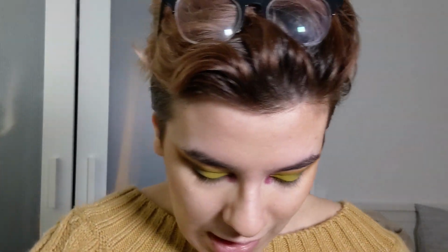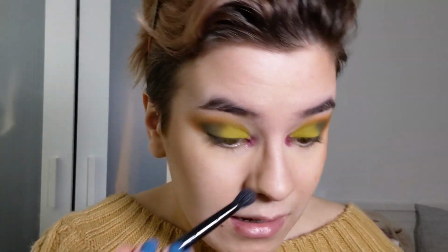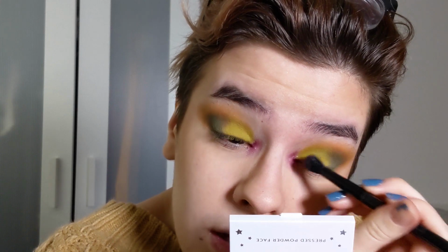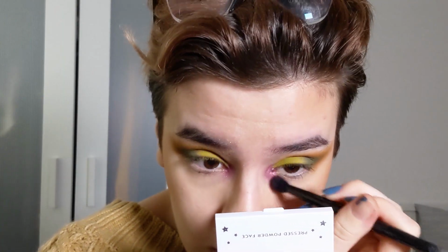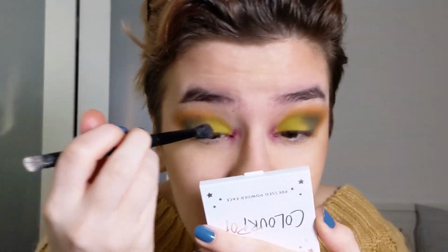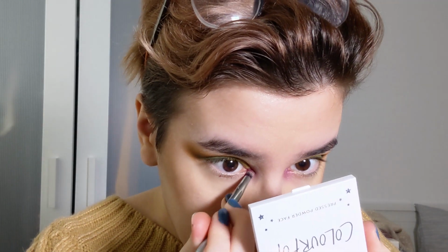Now I'm gonna take a brush, if I can find one, this brush right here. This is one of the ones from one of the ABH palettes, and I'm just gonna take this and try and blend this out a little bit so it doesn't look super harsh. I have no product on this brush. I'm just gonna diffuse it a little bit, to the point where it's kind of disappeared a little bit, but we can always add more colour on top of it. I'm gonna go back in with a little bit of Piper and just put that on the very inner portion, just to add some colour back.